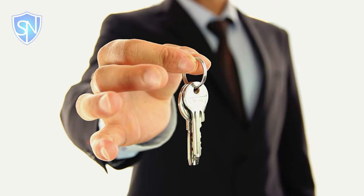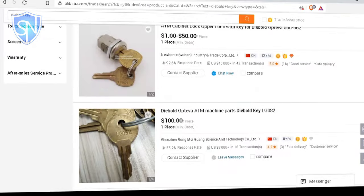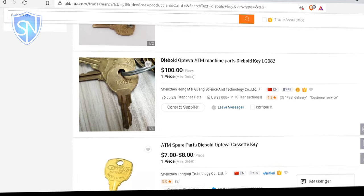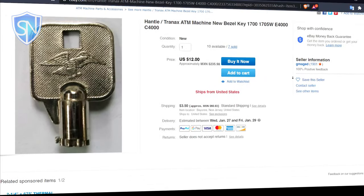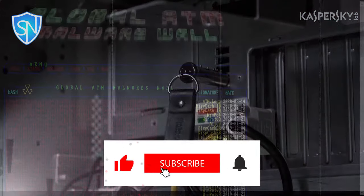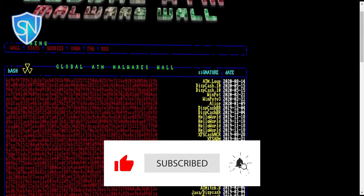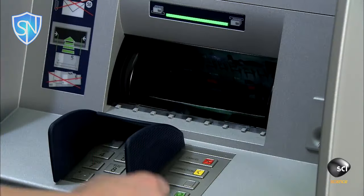They bought these keys from black markets or with the help of corrupted bank employees. In markets like eBay or Alibaba, you could find the ATM key simply by typing the model number of the ATM and then buy it for less than $50. And with this, they could open the ATM and access the USB ports. Knowing the ATM brand and model also helped them to search for the malware in the internet forums that will cause that particular model to spit out money.